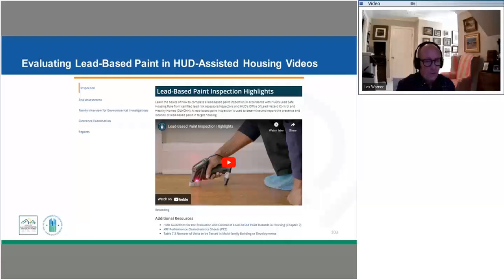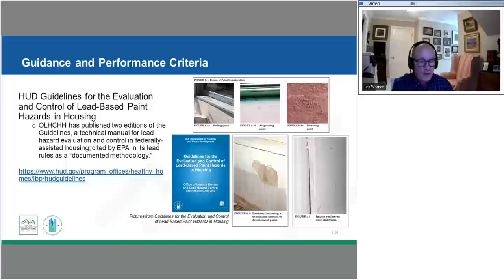Chris pointed out one that's an interview with the investigation for a child with an elevated blood level. I think these will be a really helpful pairing with the trainings that we've made available to you, just to have a visual reference and understand what happens in some of these key steps along the way. So I really encourage you to take a look at those if you have not already.